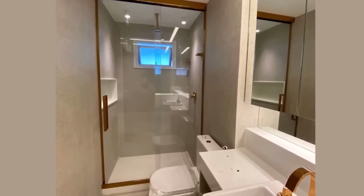So the idea of installing the shower enclosure all the way up to the ceiling is really good. It's really worth it. It looks nice. I've already had experiences, projects that I've done here that I've already shown you on the channel. The shower enclosure reached the ceiling and the client loved it. So it's a great suggestion for you.